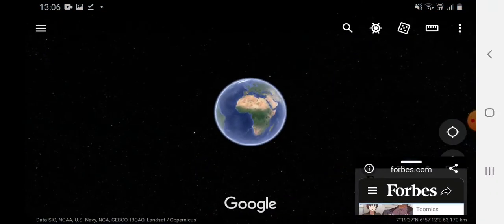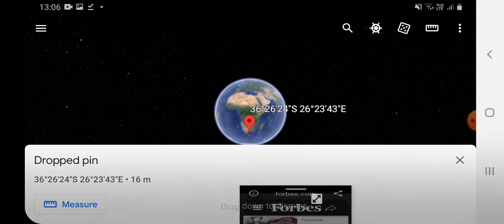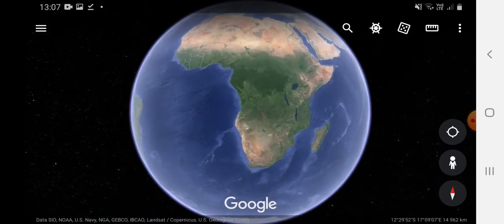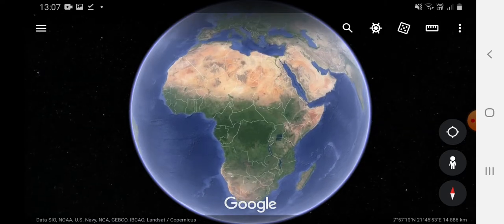So there's our Earth, and you recognize that continent as being Africa. So now we're going to zoom in. I just want to close this down here. We're going to zoom in. Wow, look at that, hey? Can you see that green belt near the equator, or the greenery, and then the brown at the top, where Egypt is, and it's desert.